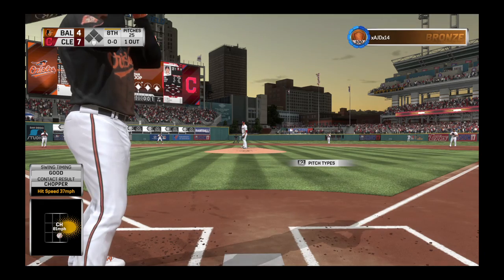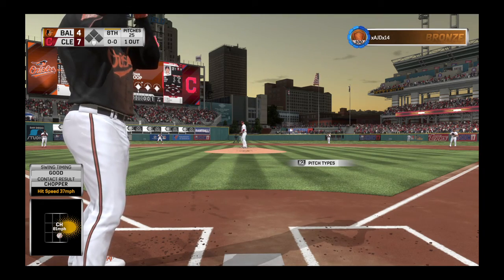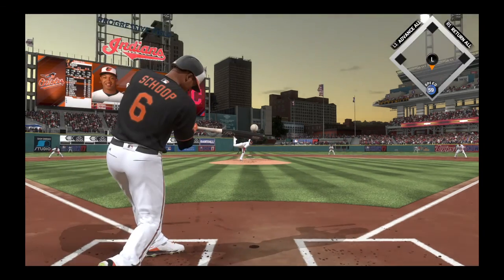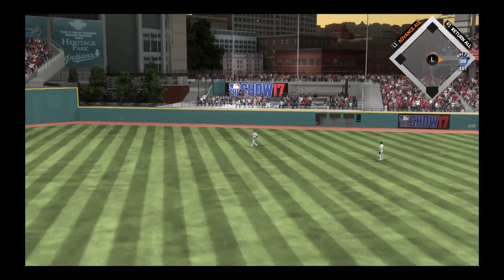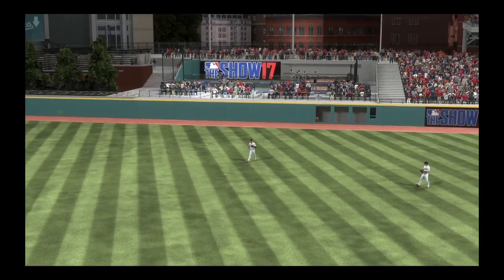Some stirring now in the... He's set. Here it comes. Pitch swung on and hit in the air. Zimmer on the move. And that's the second out of the inning.